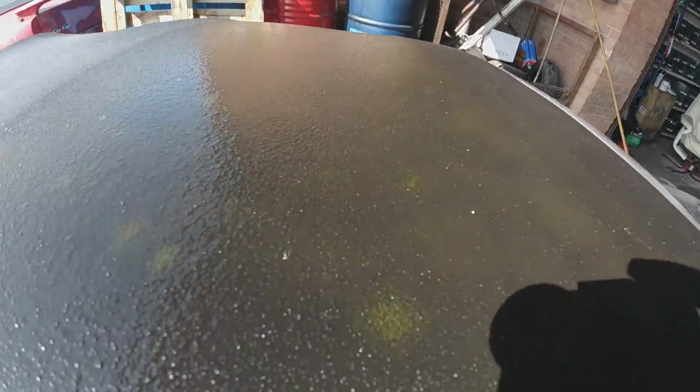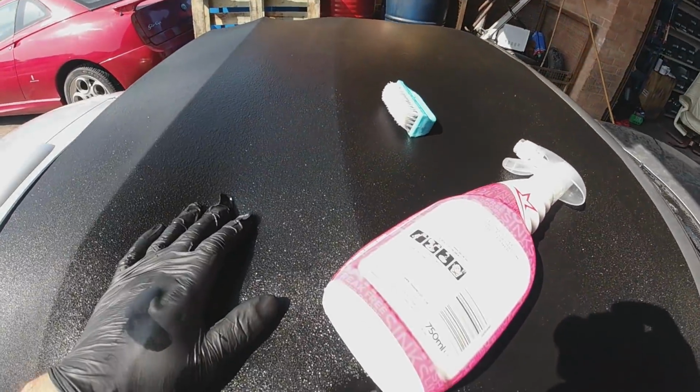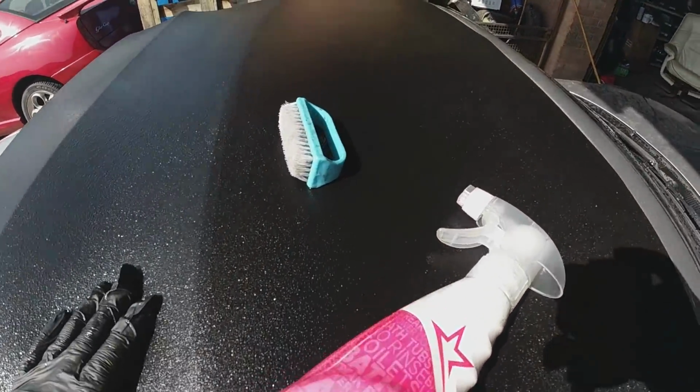There we have it, guys. Not sure if you can see, but that is the Autoglym side, and this is the bathroom cleaner side. Now you could argue I gave it a douse of the Autoglym stuff there, so that sort of lifted some of it off, but it was that bad when I put the bathroom cleaner on this side, and now it's like that.